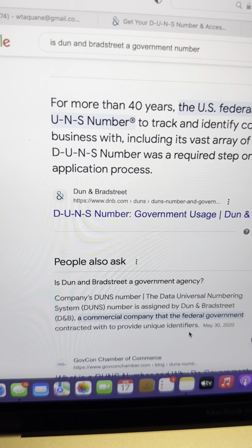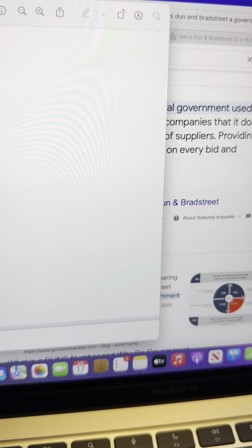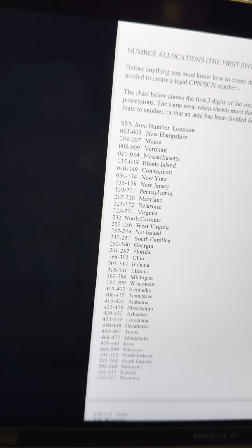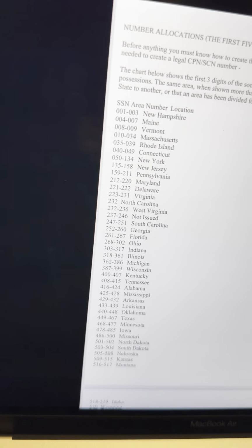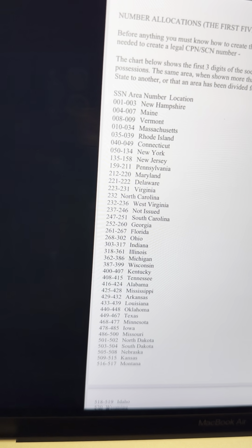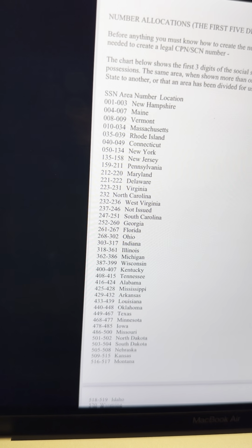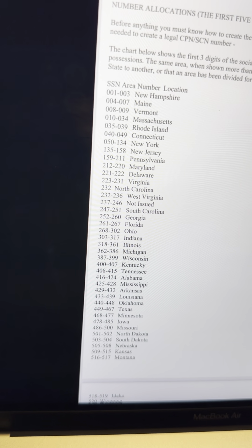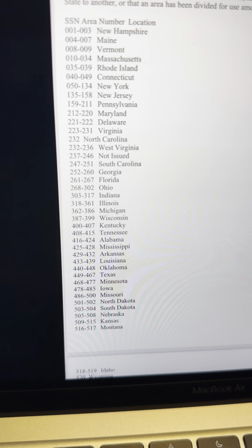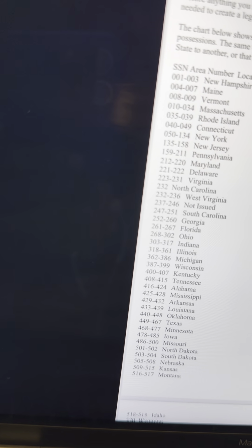So to be on the safe side, let me just break down some information for you guys, right? This right here is the social security number allocations. If you guys don't understand what this is, let's read it. The chart below shows the first three digits of the social security number assigned throughout the United States and its possessions. The same area shown more than once means that certain numbers have been transferred from one state to another, or that area has been divided for use among certain geographical locations. So wherever you're from or born, it doesn't matter what state it is, each state has its own way of how its social security number will start.